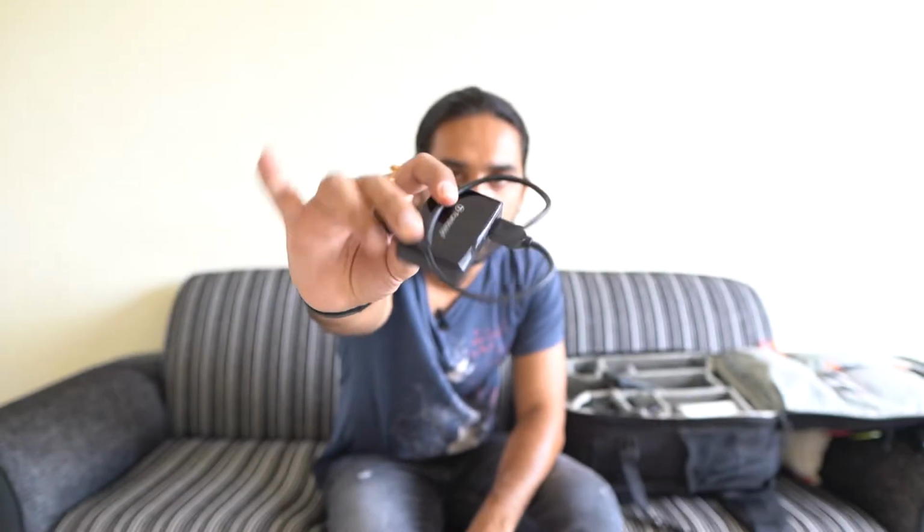This Transcend card reader. So this card reader is very important. It can take in micro SD, SD, CF card. Copying speed is also really fast, so I use this particular thing all the time to copy my data.